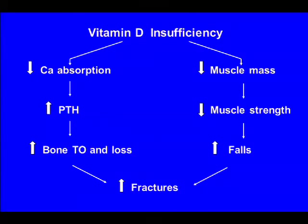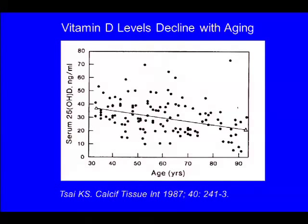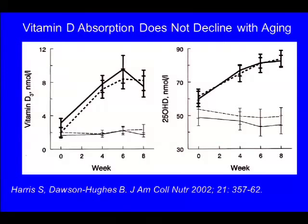I'm going to start with some comments supporting the right-hand axis here, and then turn to the left-hand axis, the more familiar to our bone community. As you know, vitamin D levels decline substantially with aging. This is not apparently occurring because of decreased absorption of vitamin D in the elderly. This experiment compared in healthy young and older men in the wintertime the vitamin D and 25-hydroxy-D responses to standardized vitamin D dosing. And you see that the young and old had the same responses.